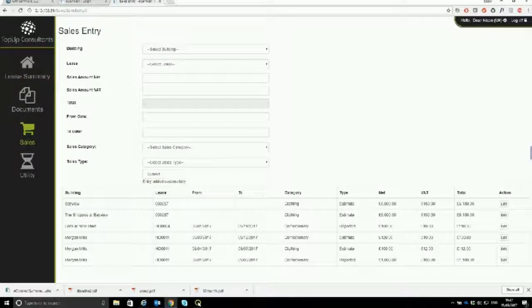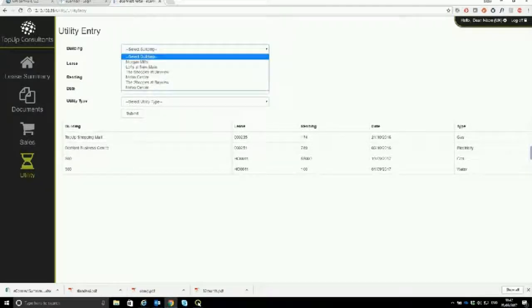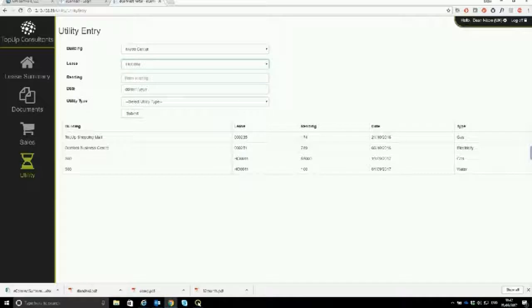Okay. So lastly, we have our utilities. We have the ability to capture utility readings within this module as well. Again, if you have multiple units, multiple items, you can set the building, you can set the lease that relates to. Let's go to the loft at Manhattan. This doesn't want to be friends with me at the moment. There we go. And then we enter the meter reading or the utility reading.